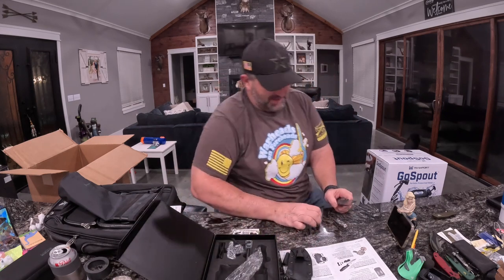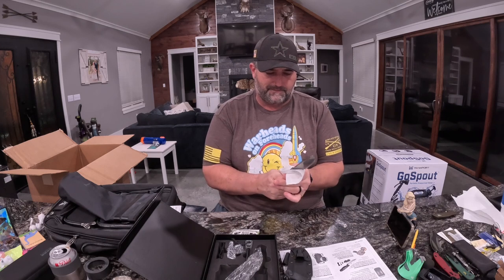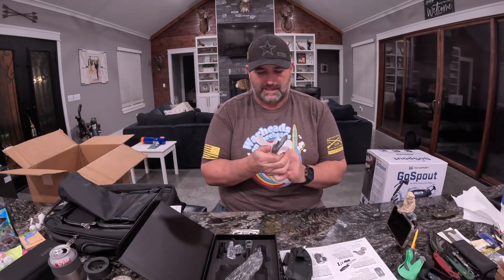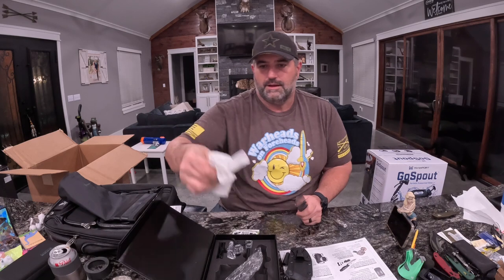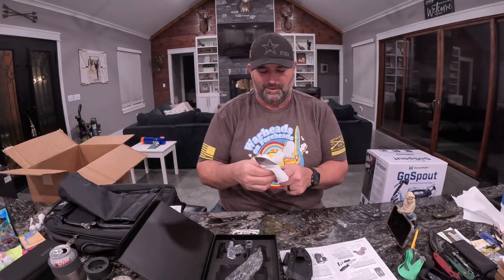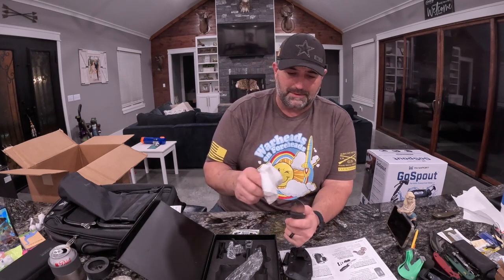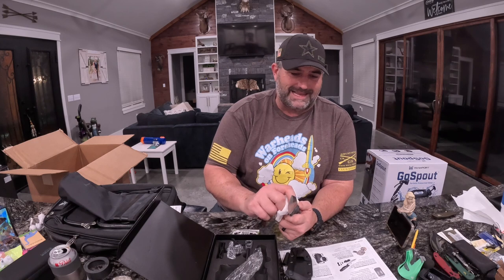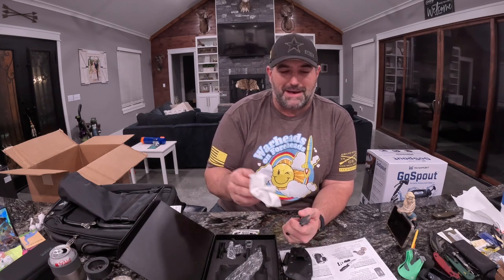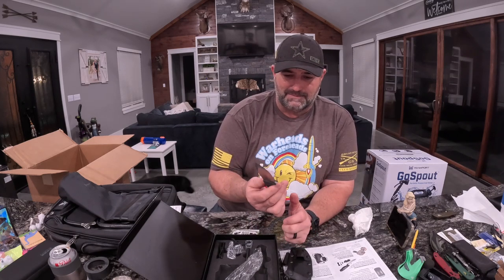Ooh, it's very oily. I need something to wipe it with. Man, that is awesome. I love it. First things first, let's get this handle nice and dried off. All the little oily stuff is to keep it from rusting while it sits on the shelf. Ooh, that is a beautiful blade. I love this. Next to the Bob, this is probably gonna be my favorite new fixed blade. I don't do a lot of bushcrafting, but my Bob is my go-to fixed blade. But man, oh man, this thing is beautiful.